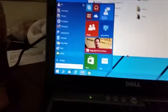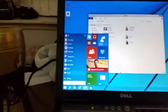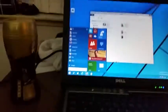I mean, that is just one of the best things that I think they could have done. Not just a start menu, but actually a proper, honest-to-goodness improvement to the start menu. It's a start menu, it starts at menus. It menus really good, and it's even got a search box.